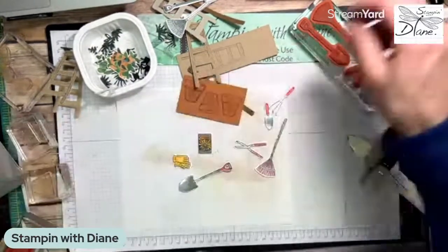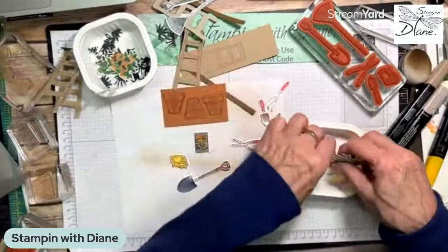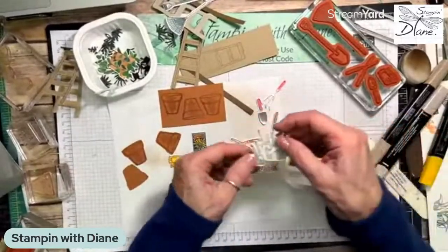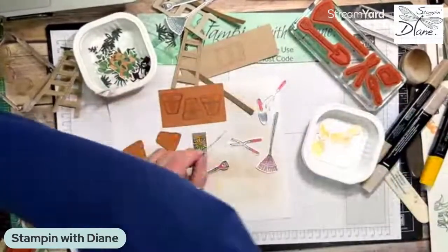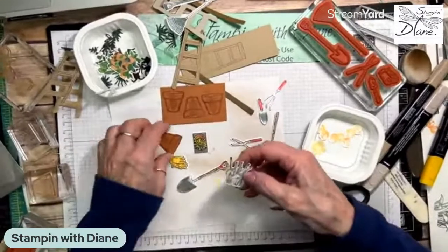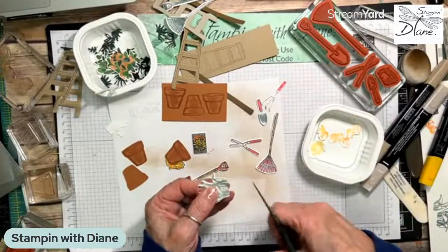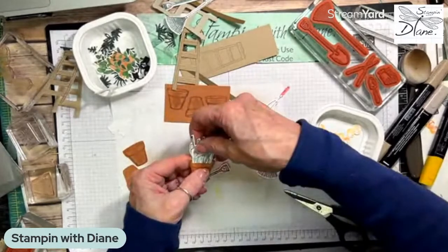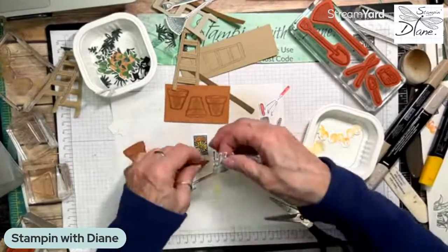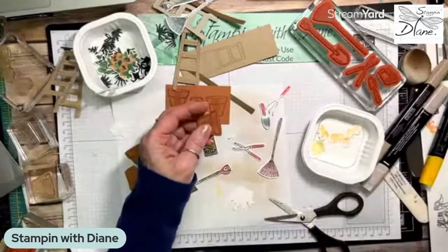So now we can start putting some of this stuff together. I have a pot there. I have 3 pots. So I went ahead and cut the leaves out. I'm actually going to cut this down a little bit. I only want 1 set of leaves, and that is going to go in here. But I want to cut this off so that it looks like it's right in the pot. Just like that. So we have that go in there like that. So I'm just going to put a tiny bit of glue on there.